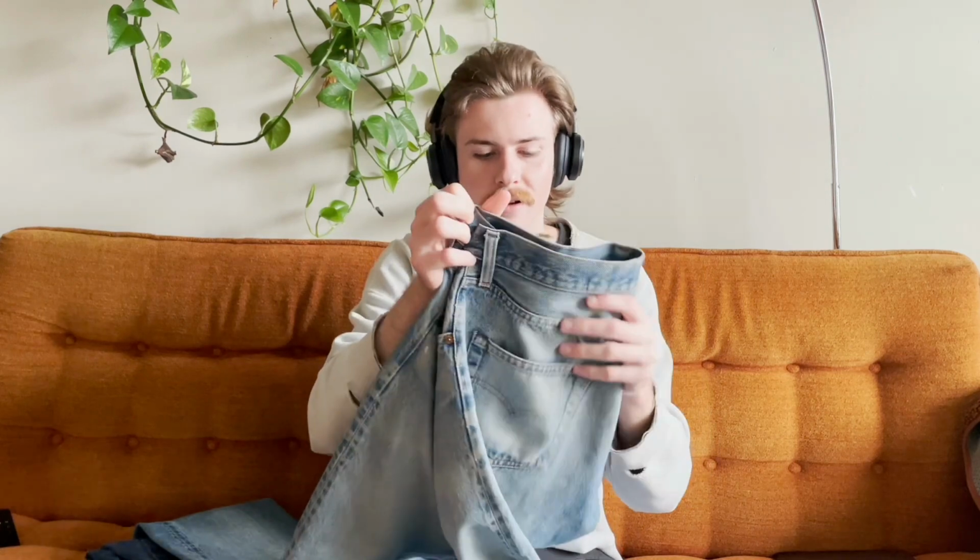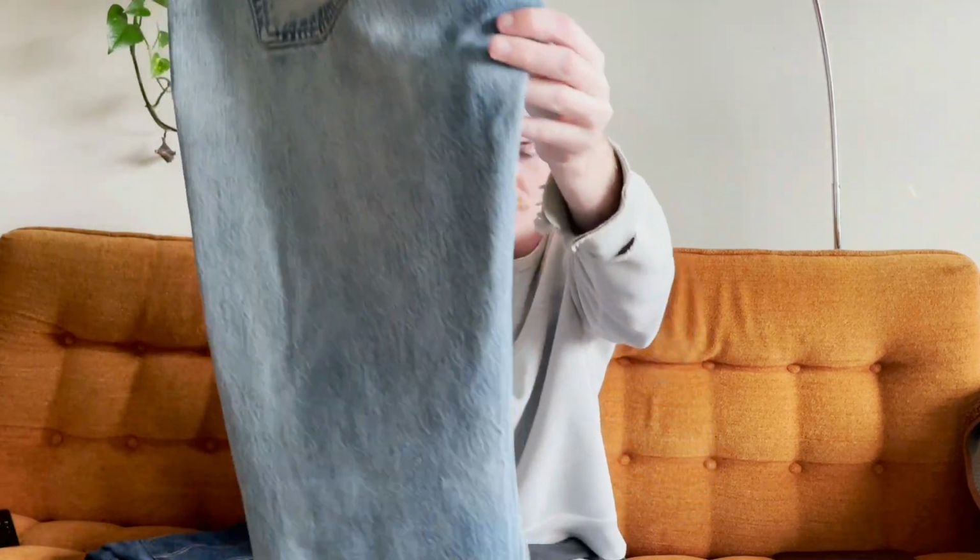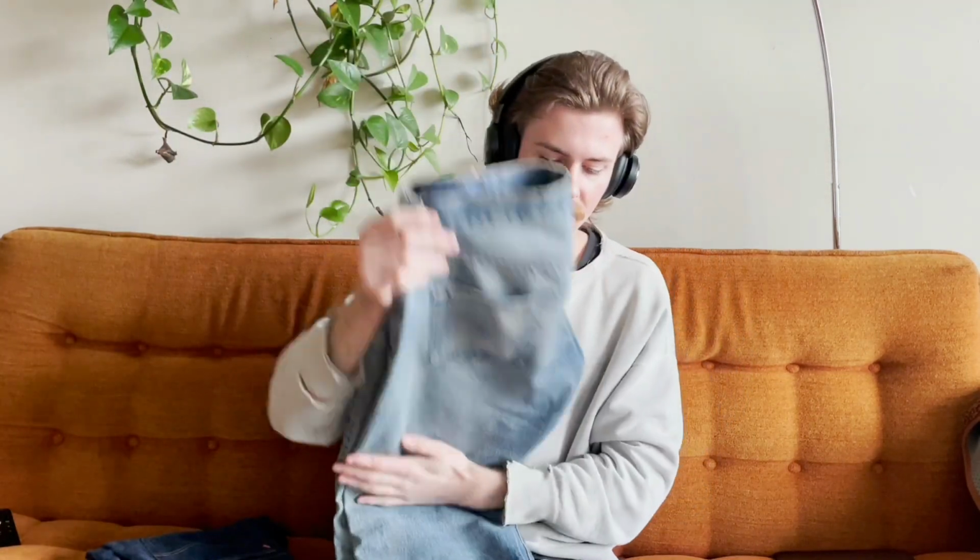I love the fit on them. I love everything about them. However, I don't love the price anymore for what they are. This pair is already sold. They sold for like $300 in less than a day. So the prices are just nuts on these right now. So I don't really wear them anymore because I beat the crap out of my clothes, and I don't want to beat the crap out of a $300 pair of jeans. So that's why I stick with the Made in USA.